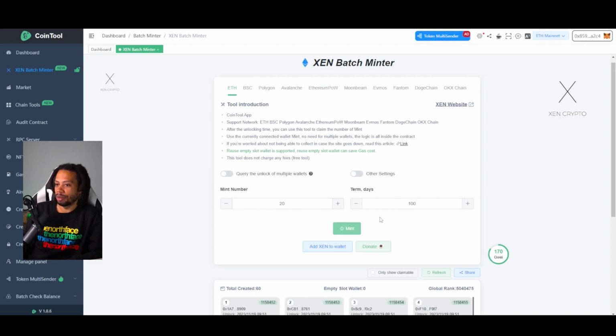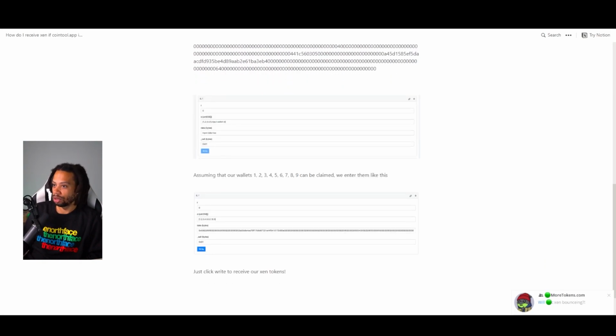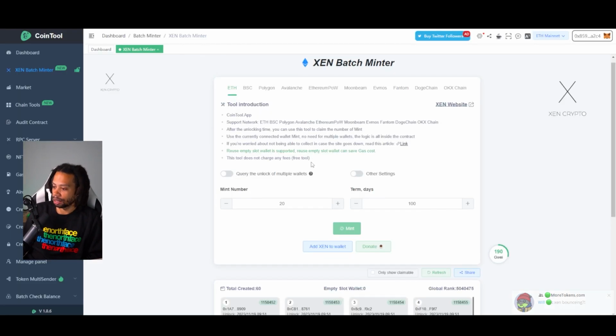Now, don't copy me. I'm just showing you how to do it if you have gas. So this 20 is going to be added to here. Now there's this new thing where they're saying you can reuse empty slot wallets. What I'll do is I let people test it themselves. I did one, but it wasn't really that much cheaper. And people say, well, what if the site goes down? If the site goes down, they have an instructional guide to show you how to get your Xen out using Etherscan, through the blockchain. Okay.